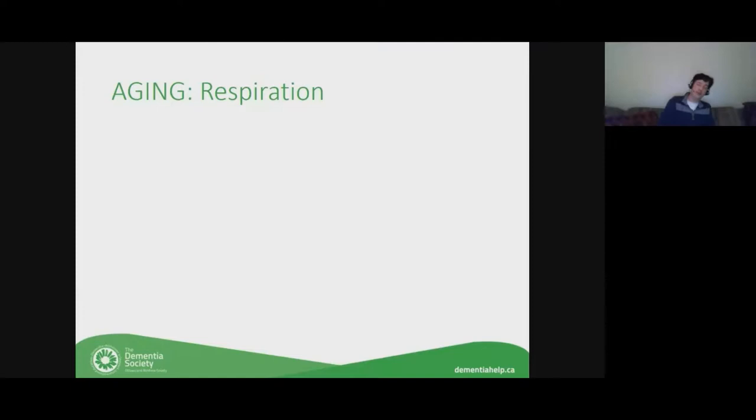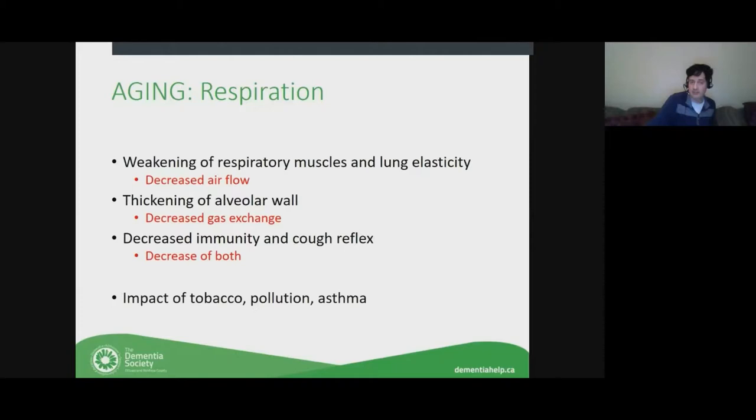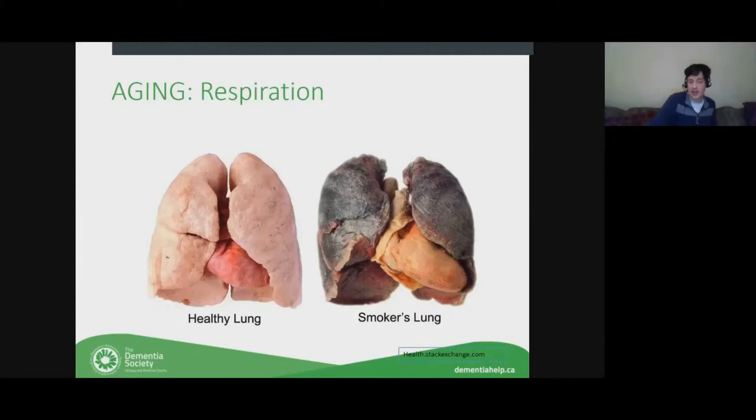As our brain gets older, so too do our lungs, with decreased airflow, less gas exchange, and less oxygen in the blood. That's one of the reasons why we dissuade from smoking, and cessation of smoking is so important, not just for the lungs, but for the heart too, and the brain. As much as the brain can change, look at how the lungs can change as well.